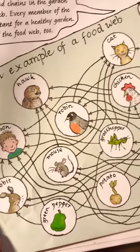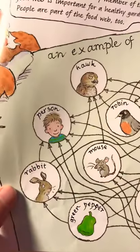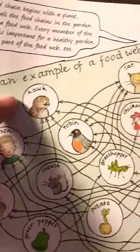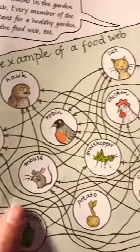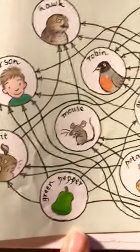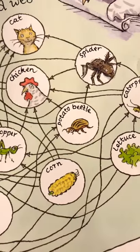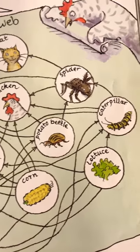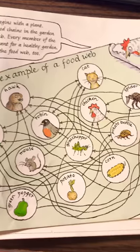Here's an example of a food web. Ooh, look at all those lines. We have a rabbit, person, hawk, cat, robin, mouse, green pepper, potato, grasshopper, chicken, potato beetle, corn, spider, caterpillar, lettuce. See all those arrows?